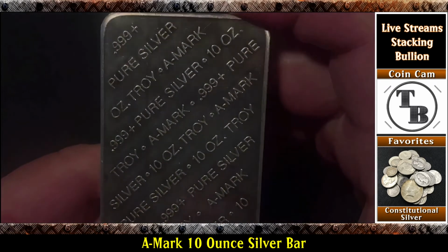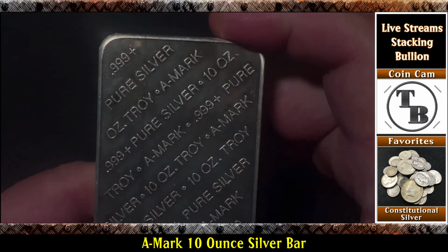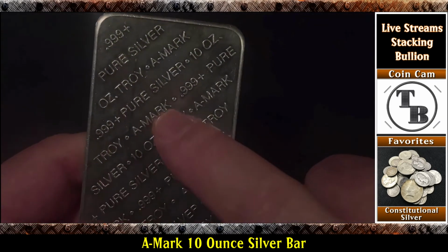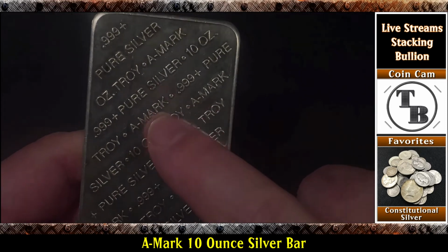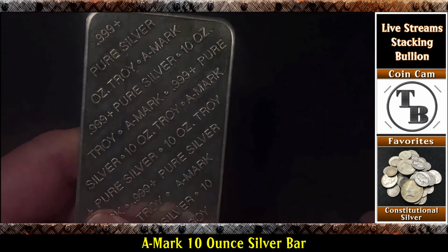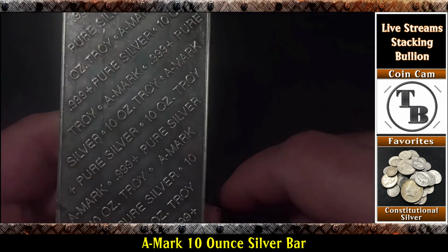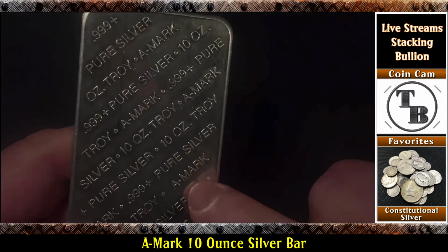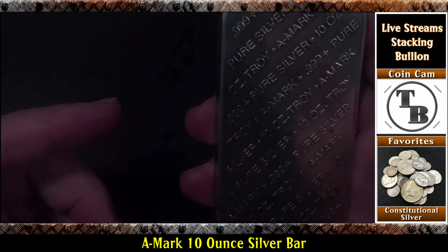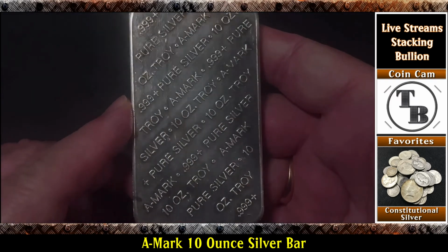We can see it says AMark 999 plus pure, actually is what it says. 10 ounces Troy, pure silver, so 999 plus pure silver, 10 ounces Troy, AMark plus pure silver. So it says different things, in a different order back here, 999 plus at the top and the bottom there. So yeah, that's pretty cool. I really like that. And man, it's chunky. It's got some weight. It's not a chunky bar, it's chunky the way it feels. So yeah, that is a nice bar.